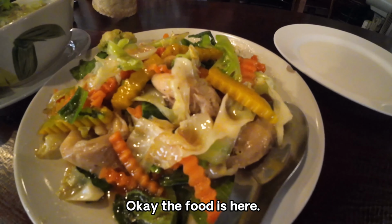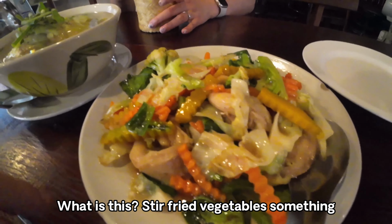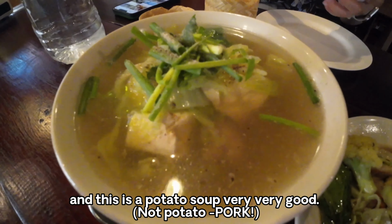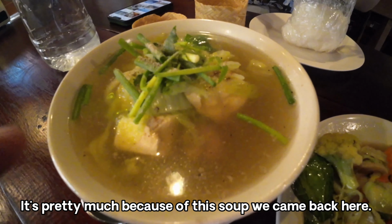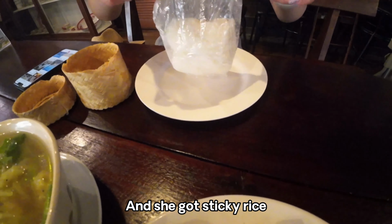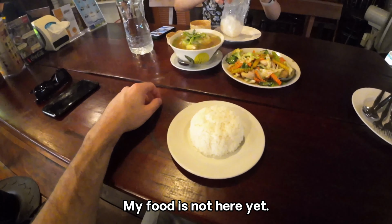Okay, the food is here. What is this? Stir-fried vegetables something, and this is a potato soup. Very, very good. It's pretty much because of this soup we came back here. It's really, really good. And she got sticky rice. And so far, I just have my rice. My food is not here yet.